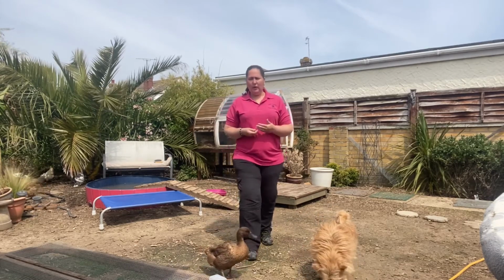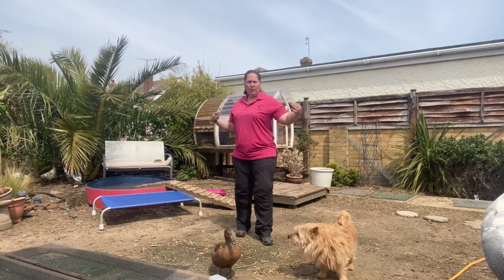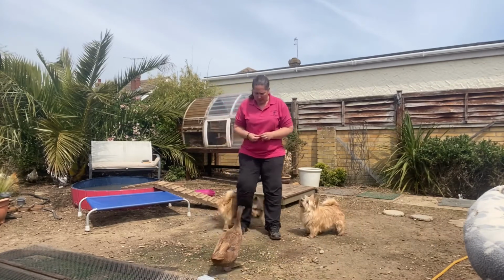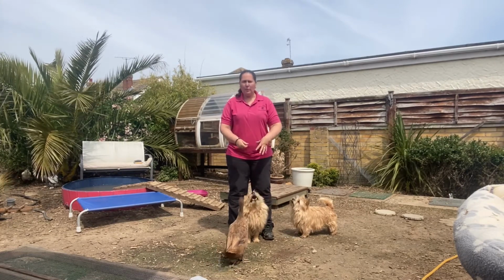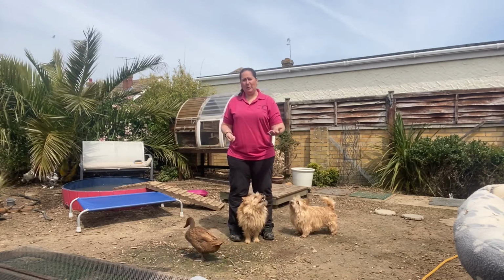So if your dog has started doing some short stays with you nearby, intermediate would start progressing and adding in a lot more distractions. If your puppy has started to learn to do your sits and downs and stands when they're here, then we'd start adding in a little bit of distance so they can do these things from distance and still listen to you.